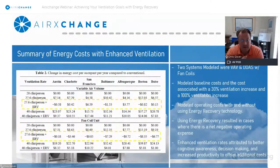The study also demonstrates that with enhanced ventilation rates, the occupants also had better cognitive awareness and better decision-making capabilities, which led to higher productivity, which was usually magnitudes larger than the associated costs for increasing the ventilation air. And this statement really isn't an isolated case to this one study. If you go back through multitudes of studies, there's been a long history of the cognitive benefits of providing enhanced ventilation rates to the space.